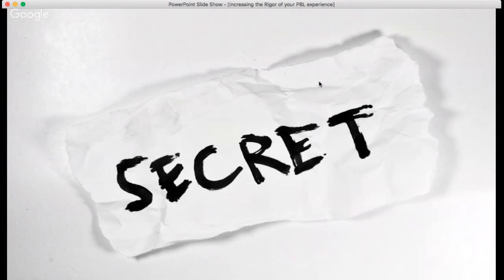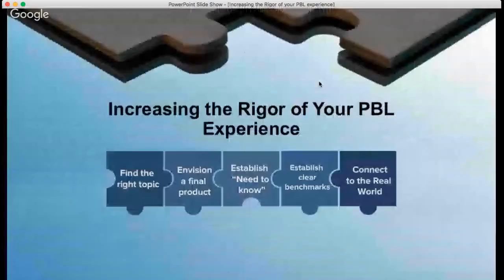Thanks for being here. I wanted to reward you for taking your time out of your Saturday morning, and I promise you this is going to be worth it. So here it is. Here is the top secret information you've been waiting for. How to increase the rigor of your PBL experiences. These are the 5 steps. If you want to screenshot this, if you want to jot down some notes, you can, because I'm telling you, once we go through this, these are going to be the puzzle pieces you need to fit together to really create engaging project-based experiences.